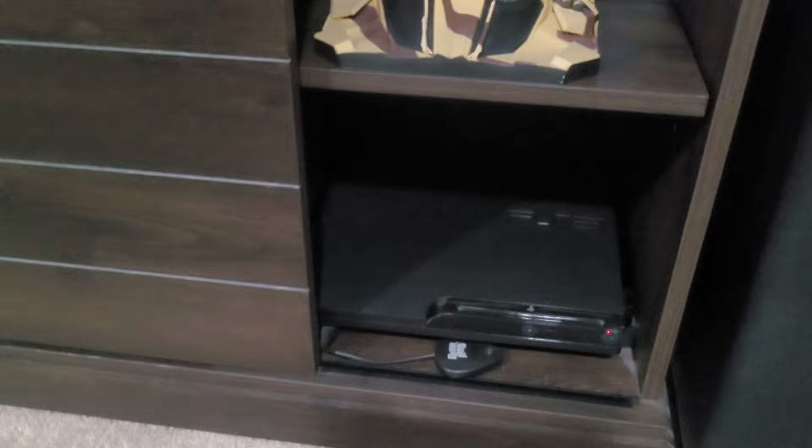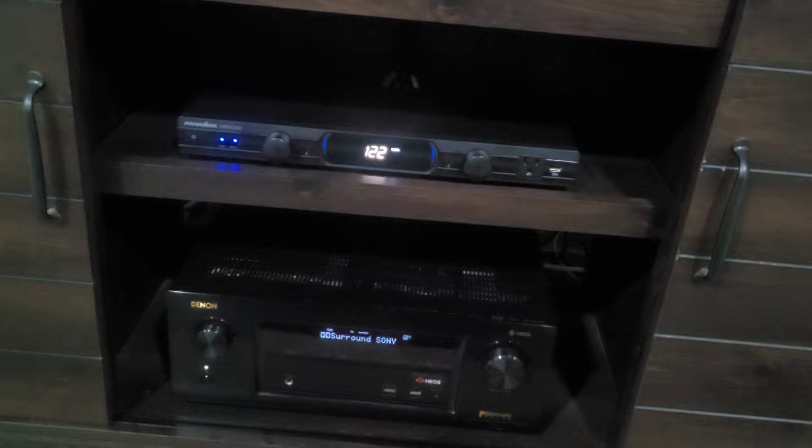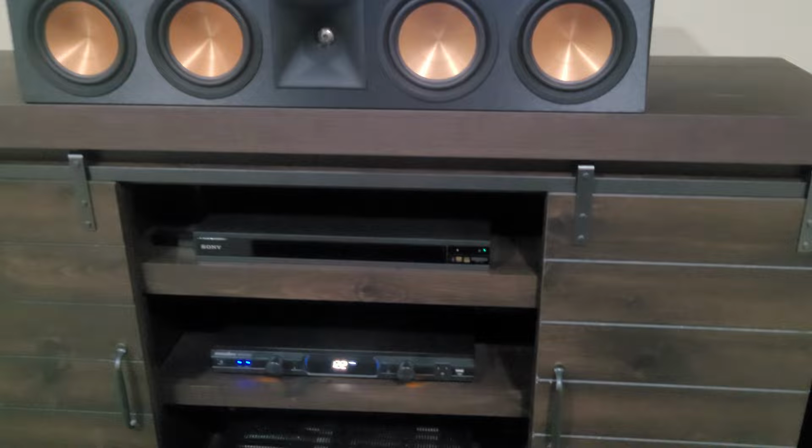I really like the setup, so I am not planning on replacing the receiver anytime soon. Sounds really good. Has the Odyssey, I believe it's the 32, for room correction. So it's really good. And then I also have the power conditioner still, the MR4300, to deliver clean power to my equipment.